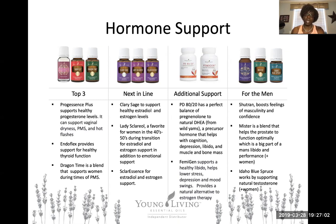I always recommend it, especially with the number of powerful oils in this blend. It's one that I recommend for women in their 40s, and for every woman, technically, because of the number of oils in it, including the Clary Sage. But if you're between the ages of 40 and 50, I highly recommend it. Sclarescence supports the same thing, but it has fewer oils in it, so it's going to provide less support than Lady Sclareol. But again, Clary Sage is what you want in one of these oils, and its purpose is to support your estradiol and estrogen levels.